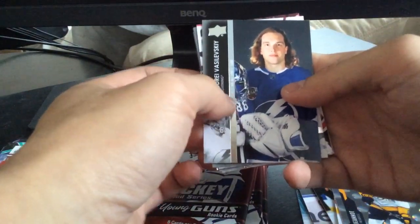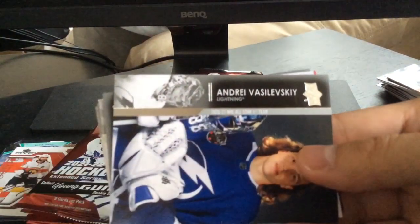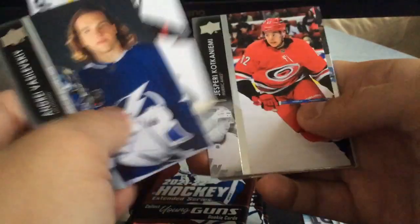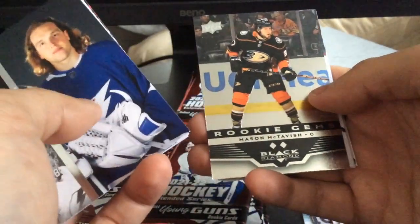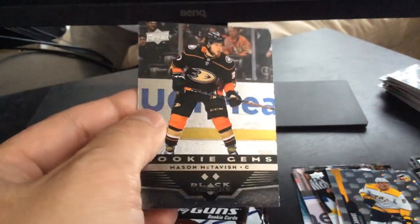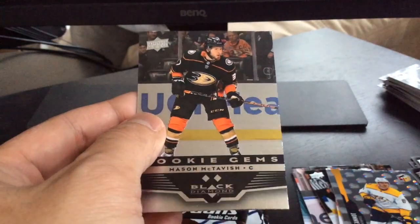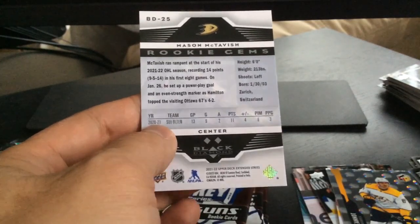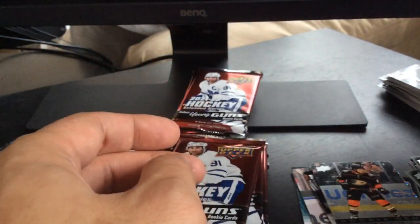Okay, so we got these all-star team markings here as well. Oh, nice. Rookie got, so this is one of the inserts that replaces Rookie Class and Ultimate Victory from last year. Black Diamond, Mason McTavish. That is a great name. I haven't pulled his Young Guns yet, but I've pulled some other secondary stuff of him. That's pretty good.